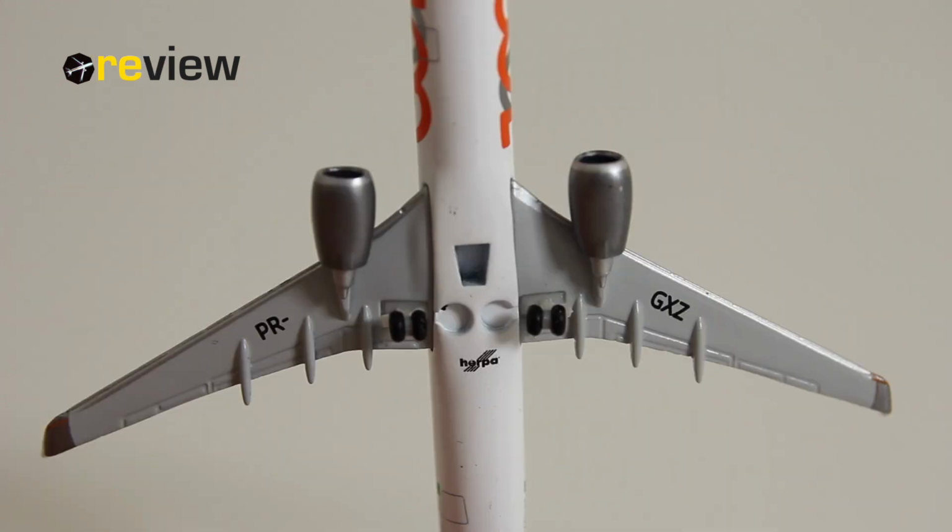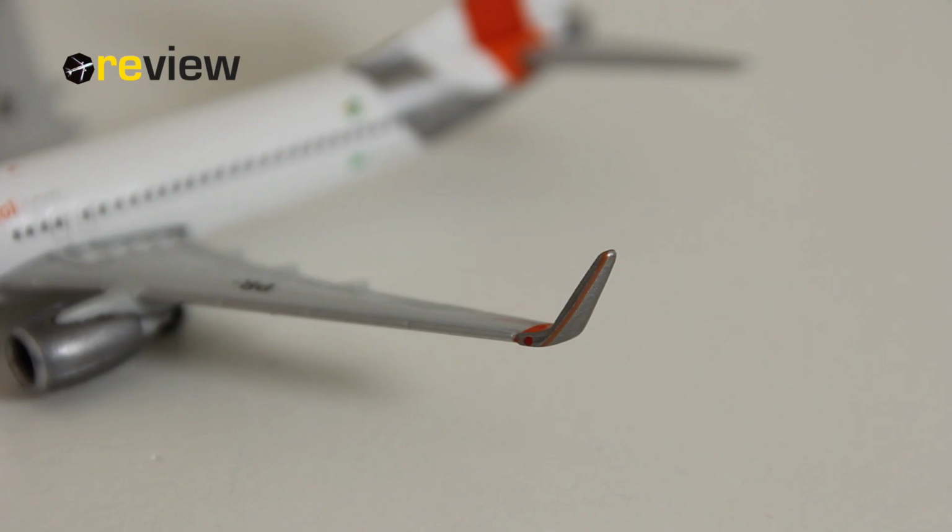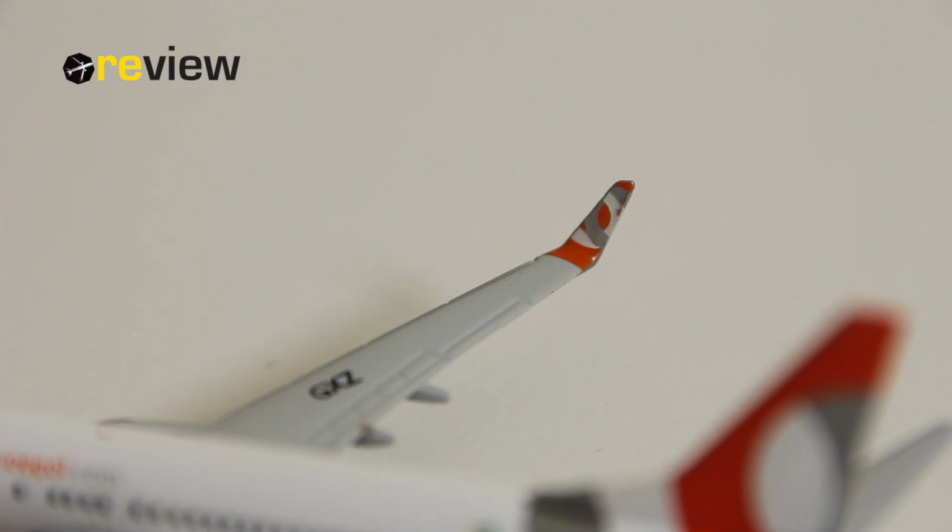Also, a look at the underside reveals that it is also pretty decently detailed. Again, here the full registration code over both wings and some decent detailing around the flaps and slats. And another great detail at the wings are the winglets. On the outer side, kept in a discreet grey tone, I would say, but on the inner side that looks very nice with the GOL branding, and I can only imagine that being a very nice view when sitting inside the cabin looking out at the wing.